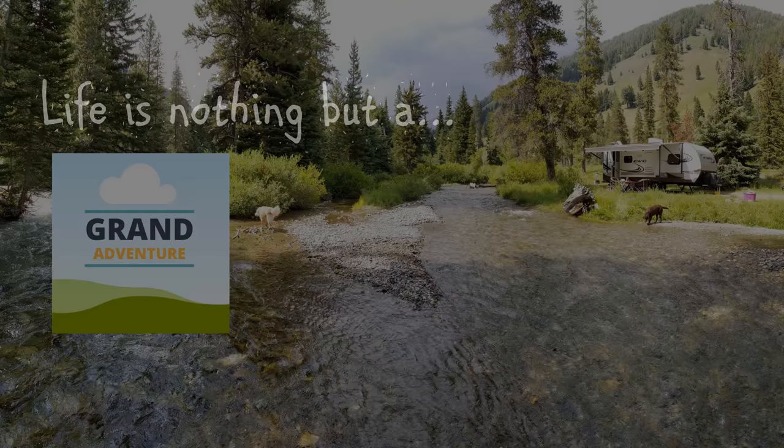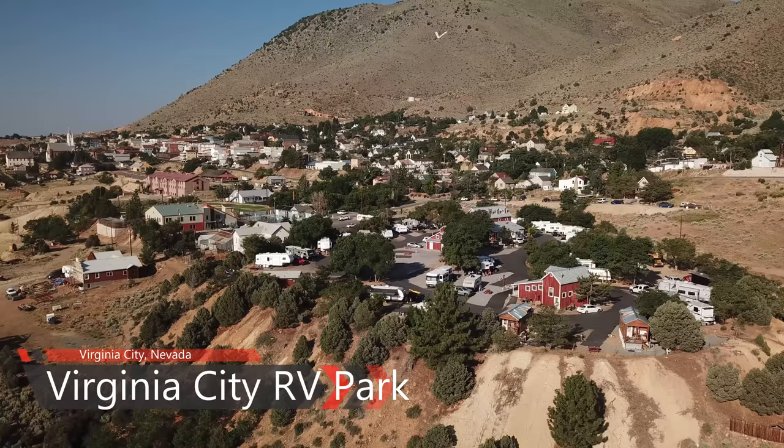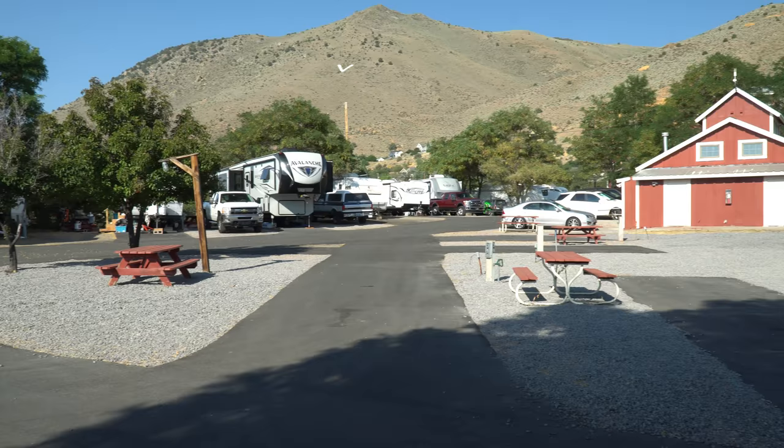So we wanted to camp right in the center of Virginia City. So we're in the Virginia City RV Park, which is the town's only RV campground. It's a beautifully maintained park. It's got new owners who are very anxious to make sure that guests have a wonderful stay. The park previously had some negative reviews on Google under the previous ownership, but the new owners are doing their best to try to straighten that out and upgrade the park wherever they possibly can.